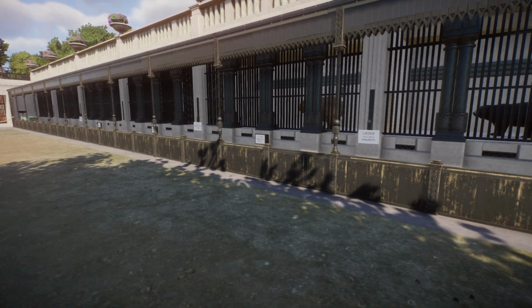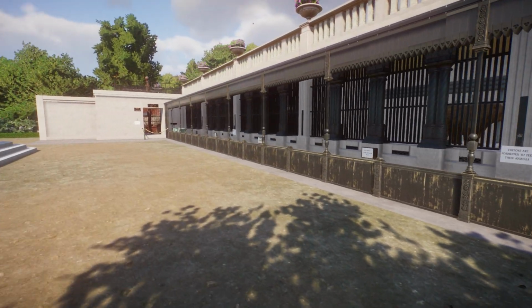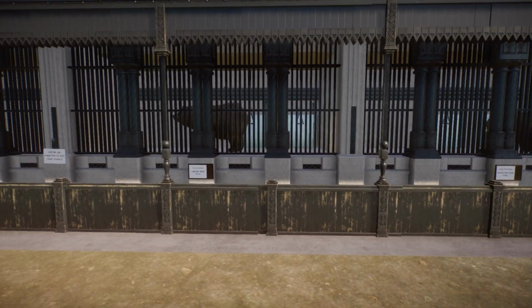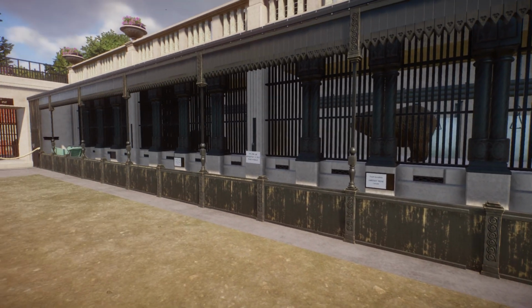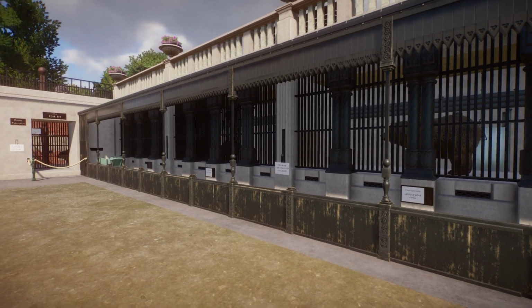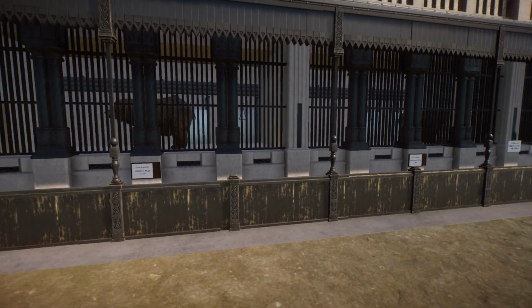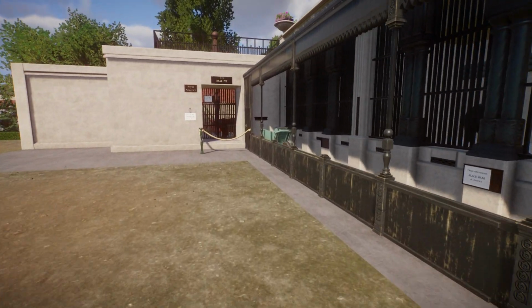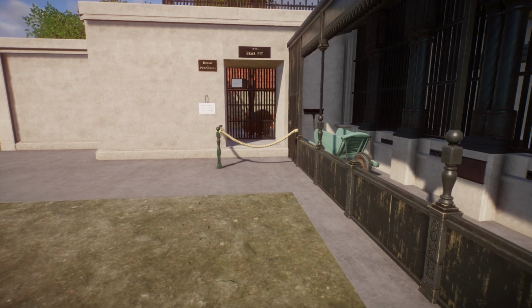So there were 6 of these large exterior dens, and each of those had 2 interior dens as well. Those 2 interior dens for each of the cages, they would link together to form a corridor going down the middle of the entire structure. So at the end we've got a little peek into the bear pit at ground level here.